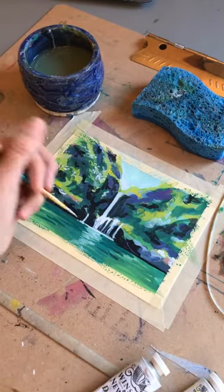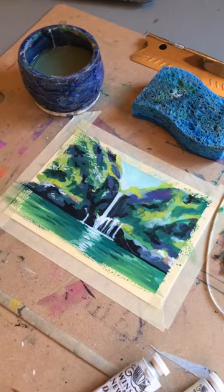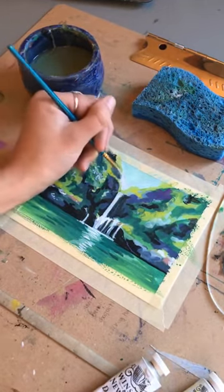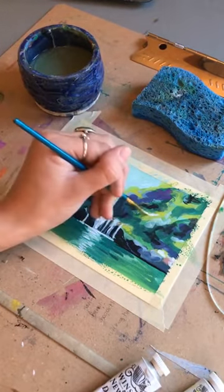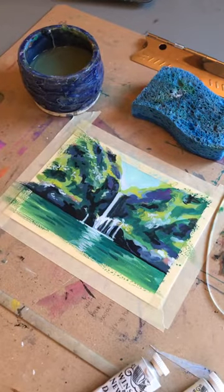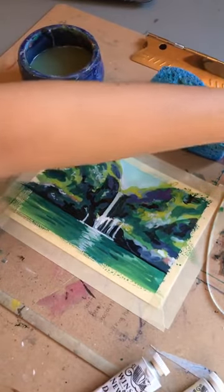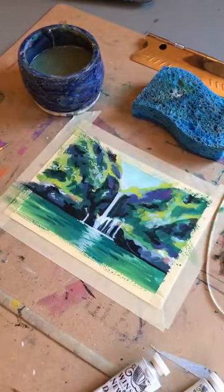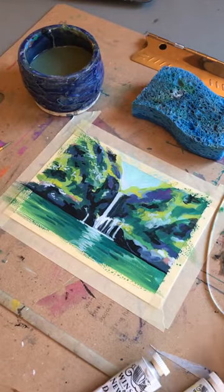Obviously, I'm not going to be able to finish this in this short little live video. So I'm just kind of giving you guys a sneak peek at what's possible with gouache. Not totally loving it. I go in with some dark green really quick.